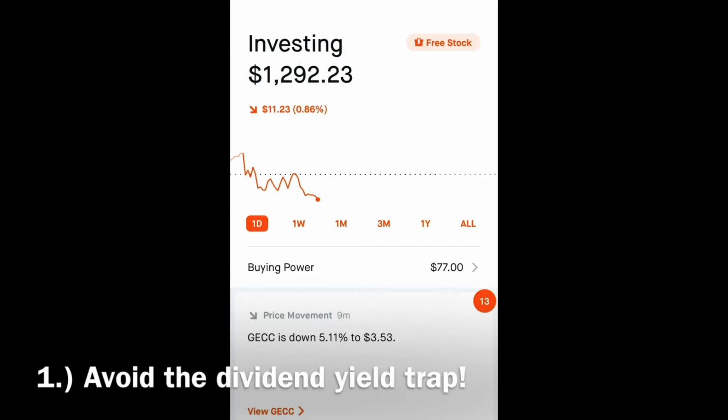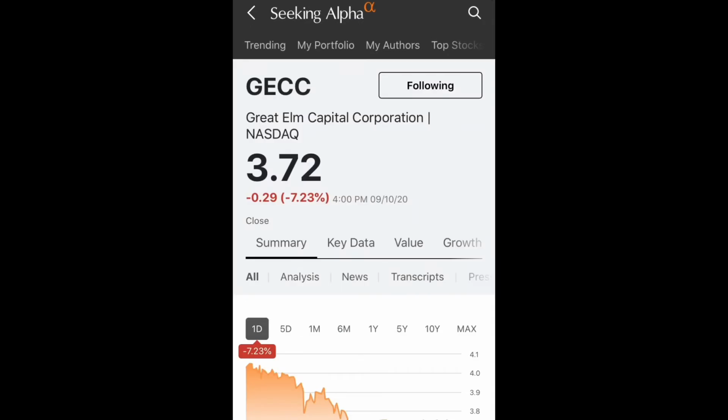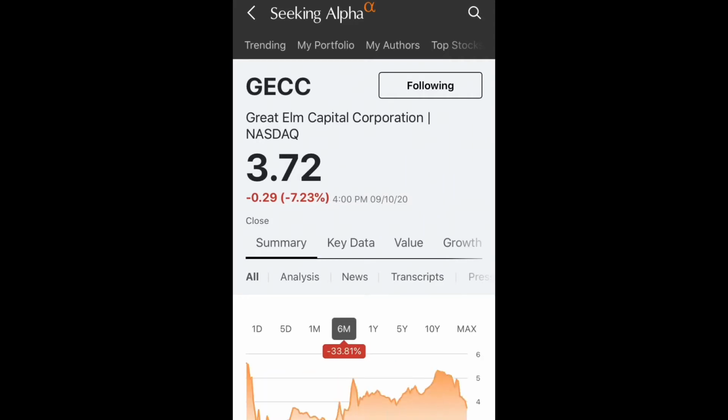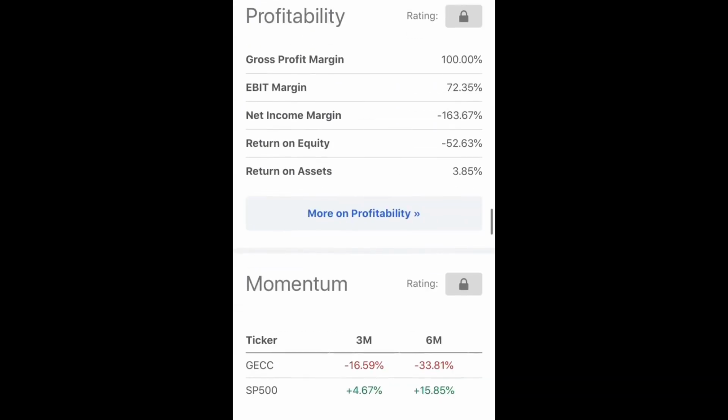So I'm actually going to go to one in Seeking Alpha that shows just this. Here we are looking at Great Elm Capital Corporation. This is a stock that is $3.72, and you can see that roughly in January it was at $7.83. Obviously the pandemic hit and it has since tanked. Over the last 6 months, it has made a little bit of a comeback to $5.31 before tanking yet again.